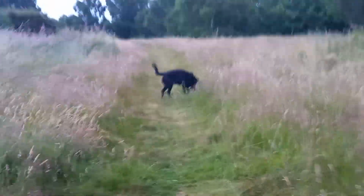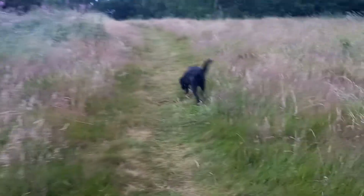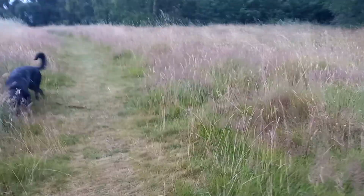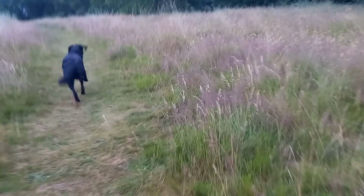Beautiful long grasses. And you can see the purple coming through, the heathery sort of colour coming through. Beautiful.